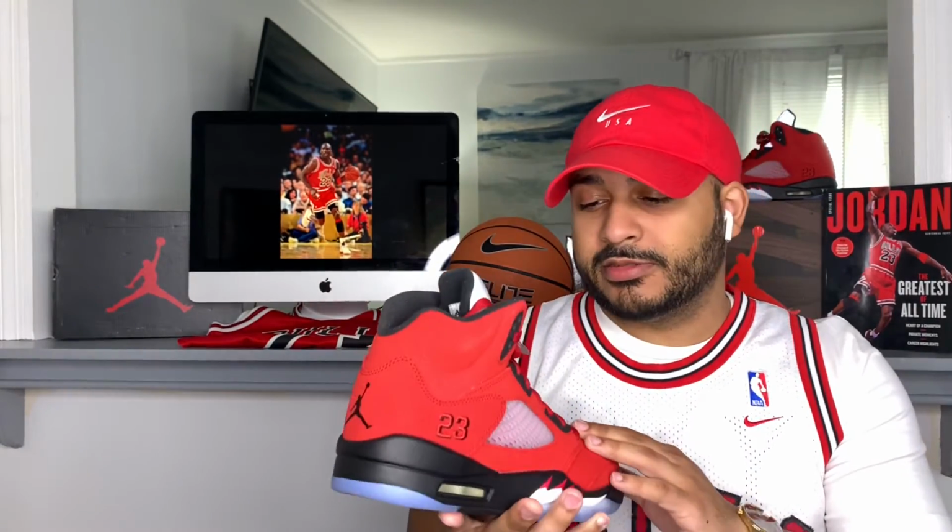But anyways, this one has the same type of tongue with the black Jumpman logo on it. Nothing really different there, and it also says Air Jordan on the back as well. You also got your red laces on here, and they don't come with a different set of laces. They always came with just red laces, and the red honestly matches exactly to the sneaker. It kind of would look weird if it had a different set of laces. Maybe that's just because this is exactly what we're used to.